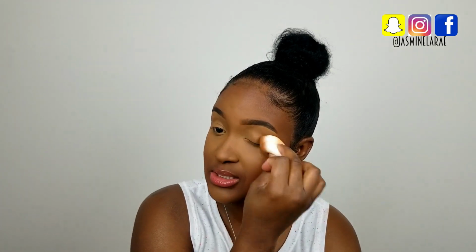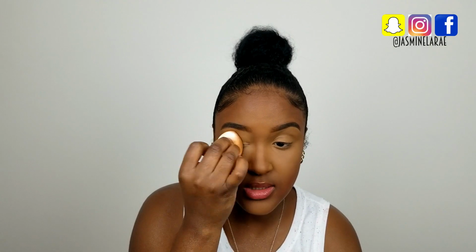Love the way everything sets up. I love the way the foundation sets up now that it's sitting on my face longer. I love the way the concealer sets up. I can dig a satin finish foundation. Just build up the coverage a little bit. And the concealer does not look that bad paired with everything else.